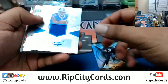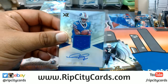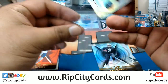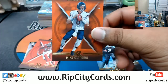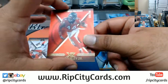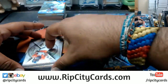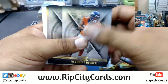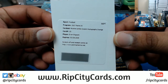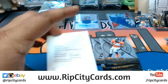Base cards. Zay Jones of the Bills to 199. The rookie patch auto. To 99, Roger Staubach for the Cowboys. Mike Glennon to 75, Bears. To 299, Vic Beasley Jr. All right, base cards. Ooh. A redemption for Evan Engram, rookie jumbo swatch autograph orange. Evan Engram is a player for the Giants. And that's who he goes to. There you go.